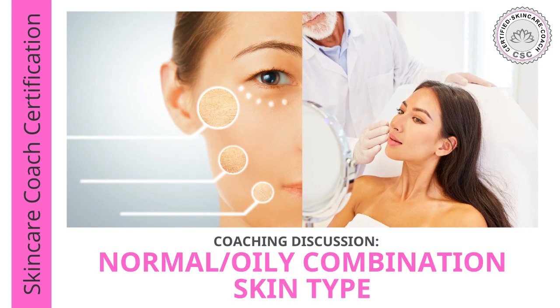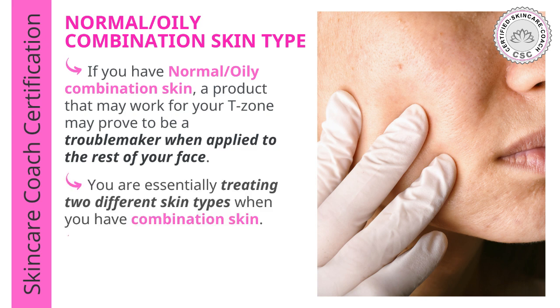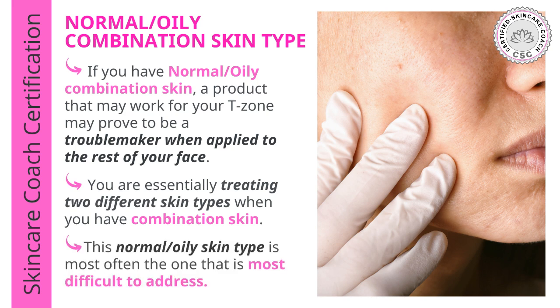Now, what about T-zone combination oilier skin? If you have normal to oily combination skin type, that means that a product might work for you in your T-zone, but it might prove to be a troublemaker when applied to the rest of your face. You're essentially treating two different types when you have a combination skin. This is normal to oily skin type, and it's most often one that's most difficult to address, unfortunately.